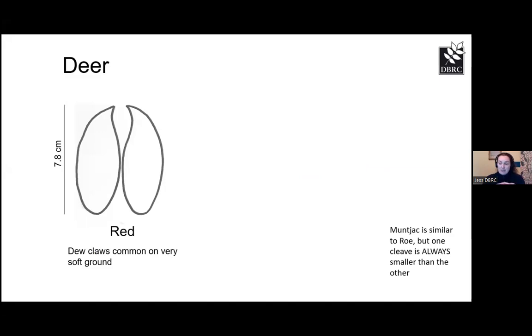Moving on to deer. Red deer have reasonably big prints. I don't think there are any red deer around Plymouth, but if you go up onto Dartmoor, particularly if you go to North Devon, you do get them. And I've put them in here just for a bit of a comparison of scale.